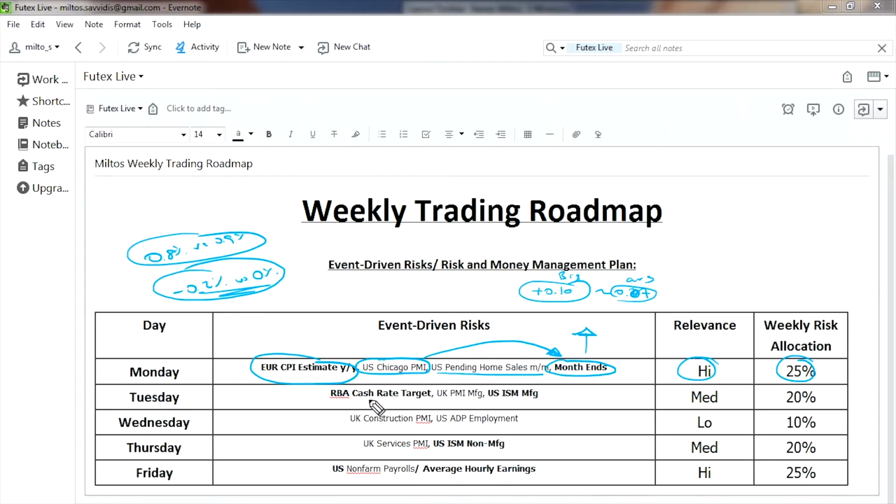Now, moving on to Tuesday, we've got the RBA cash target rate, so keep an eye out for that. We've actually seen a bit of an offer. I was looking at this morning with Mr. Brannigan Barrett, the Aussie dollar has come off quite an important 200-day moving average. I don't have that up at the minute, but hopefully I can bring that up for you in a second.